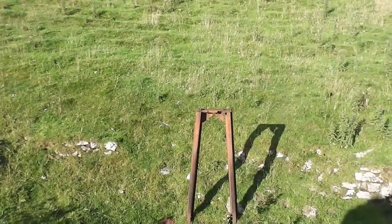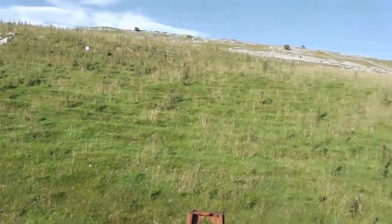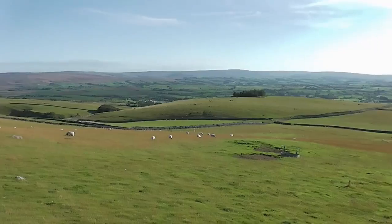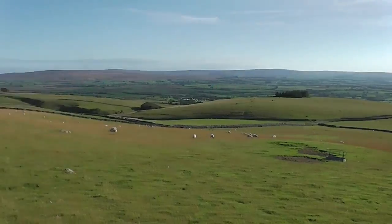It used to have a big cast iron plate on it that they used to shoot at, and it's in a sort of natural amphitheatre, so if they miss it just ploughs into the bank in there. I'll just give you a bit of a pan round. Great scenery, and that's where they'll have been firing from. Over there, that's about half a mile away, so presumably they've been firing from there.